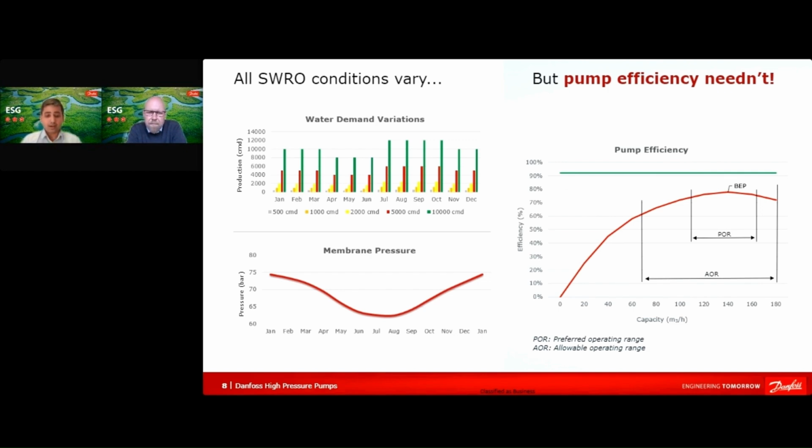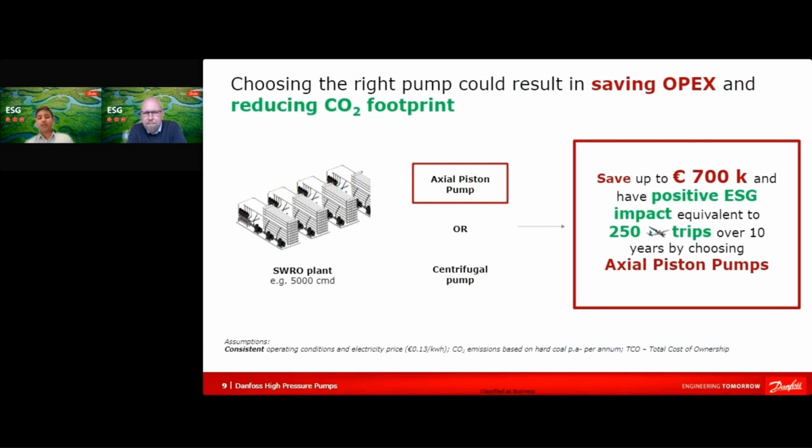And in a nutshell, axial piston pump maintains consistently high energy efficiency regardless of the flow rate and the outlet pressure. This affects energy consumption and the cost. For example, choosing an axial piston pump over a centrifugal pump for a 5,000 CMD SWRO plant can save you up to 700,000 euros and 8,200 tons of CO2 emissions. That is equivalent to 250 plane trips over a period of 10 years, and that's around the world.